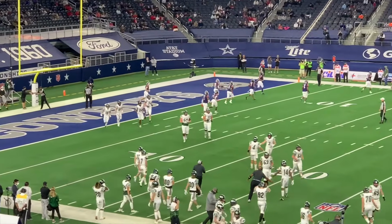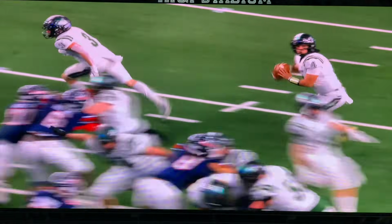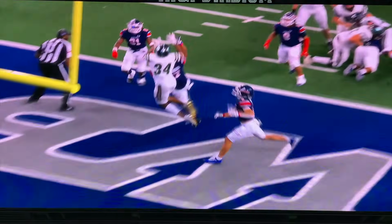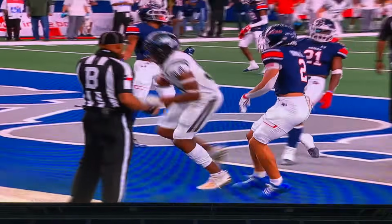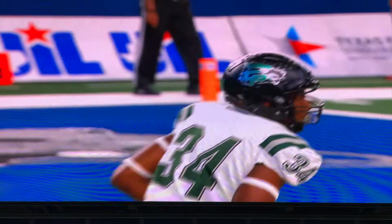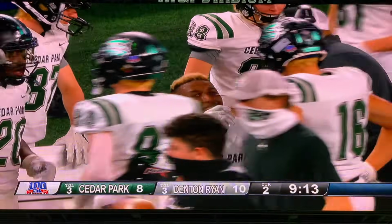Our score 8-10. We got us a barn burner in Texas, folks. That was a pretty insane catch. Good job. Big number 34 leapt up. The momentum of his leap wasn't quite timed, but he still came down with it.